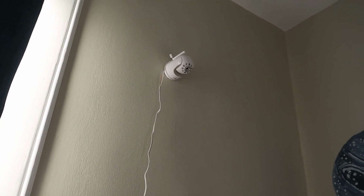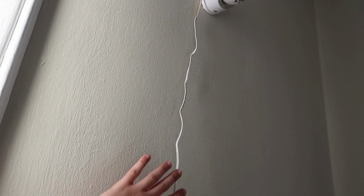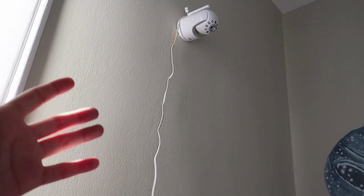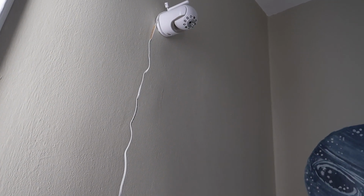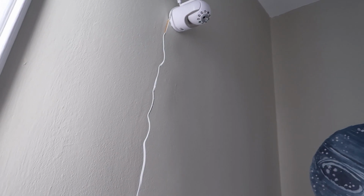So yes, we had to wall mount it. Not the most aesthetically pleasing decision, but the best angle for the crib. And so, like I said, we're gonna put all those pieces that will cover this all the way up the wall. You know what? Sometimes you gotta go with function over aesthetics, and that's what we decided to do here. But so far, just playing around with it, I really like it.